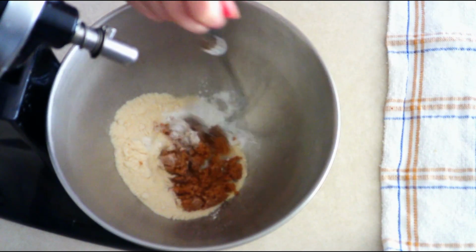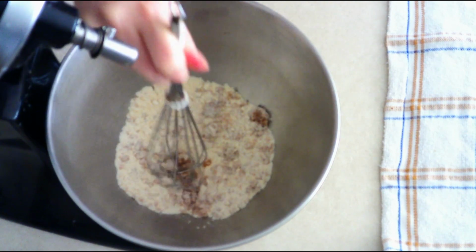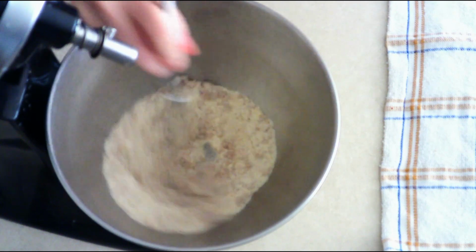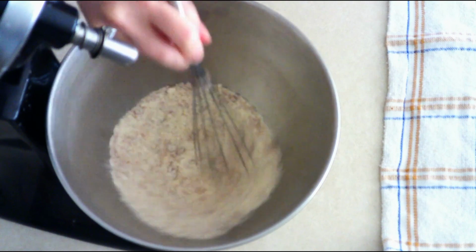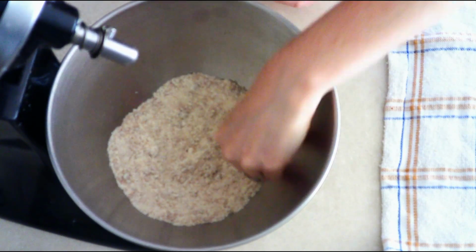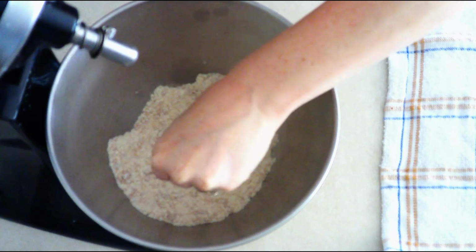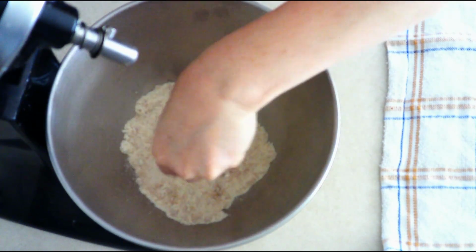Whisk these all together until they're fully combined and there are no lumps in the brown swerve or the coconut flour. If you need to, you can use your fingers and break up any lumps that might occur in the brown swerve. Brown swerve can be a little bit sticky, and so it can have lumps that are harder to get out. So if you need to, get your fingers in there and rub the bigger lumps out. It's okay if they're small lumps, you just don't want any big ones.